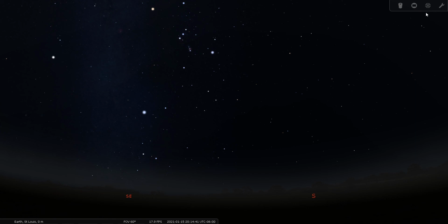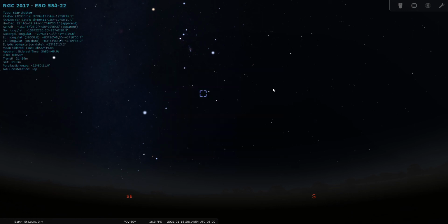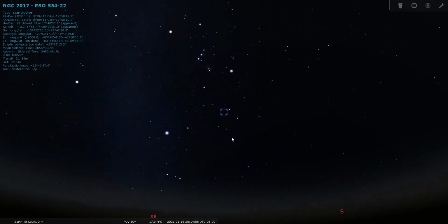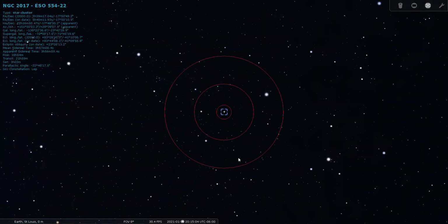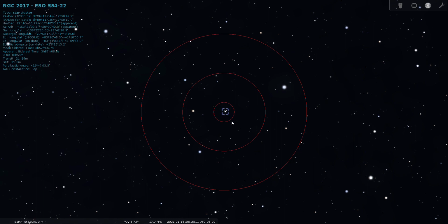Okay, I have one more object to view within Lepus, and this is an open cluster. It's NGC 2017. And this is on my list of objects to look for. I'm not sure that Stellarium will have an image of it in its database, so hopefully it does. And this is a view of it through the finder scope.